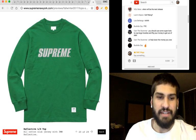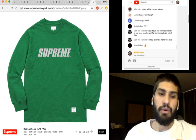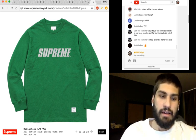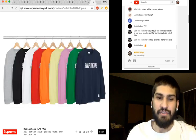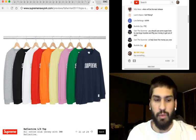Reflective long sleeve top. So it has a 3M. This is actually pretty nice. The 3M embroidered Supreme. It's probably going to be like $100 though, or $88. And then the colorways that they have are really nice. They have the navy, green, the pink, purple, the yellow, which yellow is my personal favorite, orange, red, and then the solid colors, the white, black, and gray.